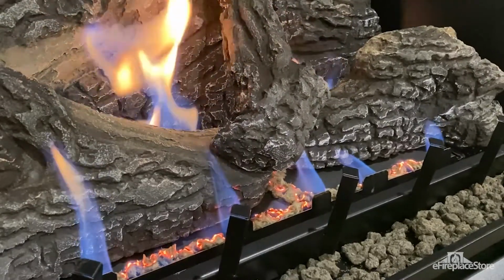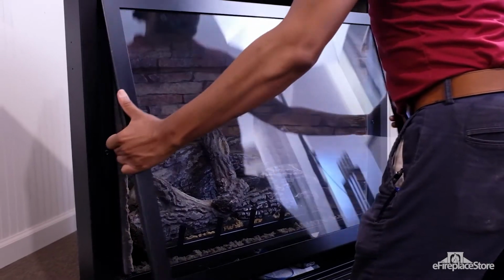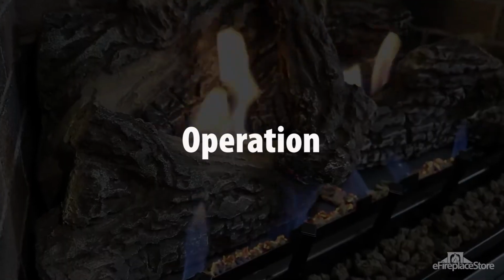This keeps the surface temperature of the outer wall lower than the temperature of the exhaust. Direct vent models also don't use any combustion air from the rooms they're installed in. In fact, the front of the Tahoe Premium is sealed by a door of tempered glass that radiates the burner flame's heat.